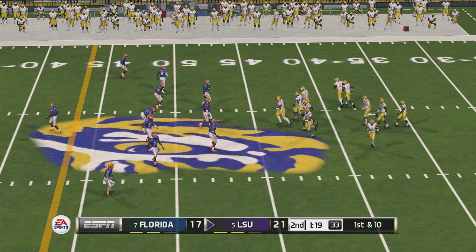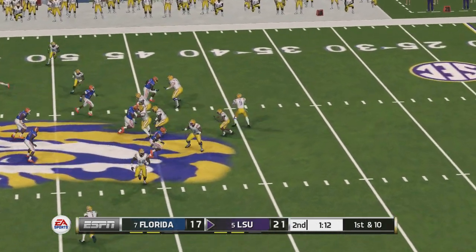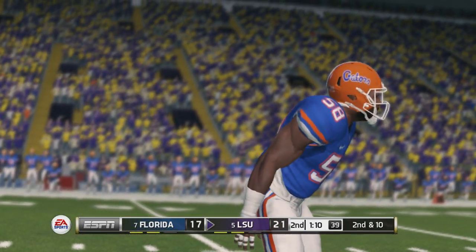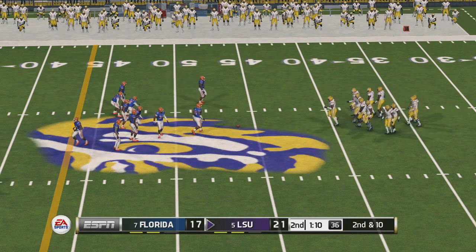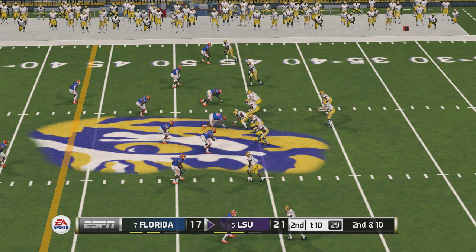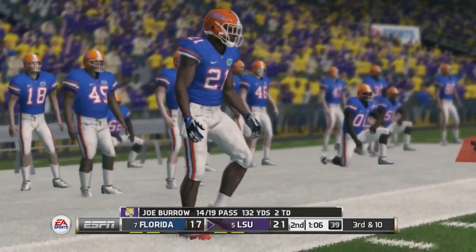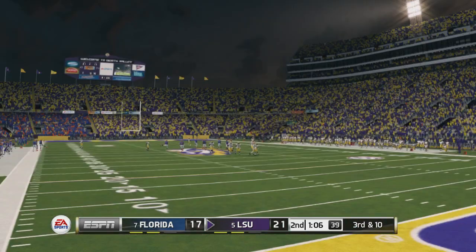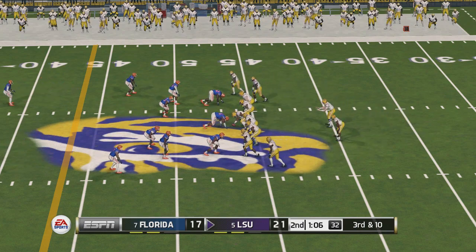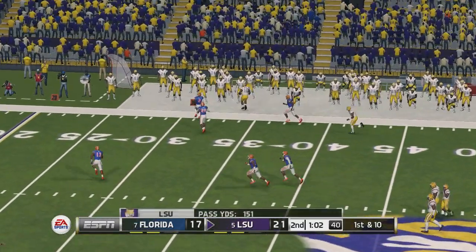From their own 46-yard line. First down. LSU holds a four-point lead. Passes to the wideout, and he can't pull it in. Down, and they need to get it inside the 44. He delivers, makes the grab, and steps out right away.